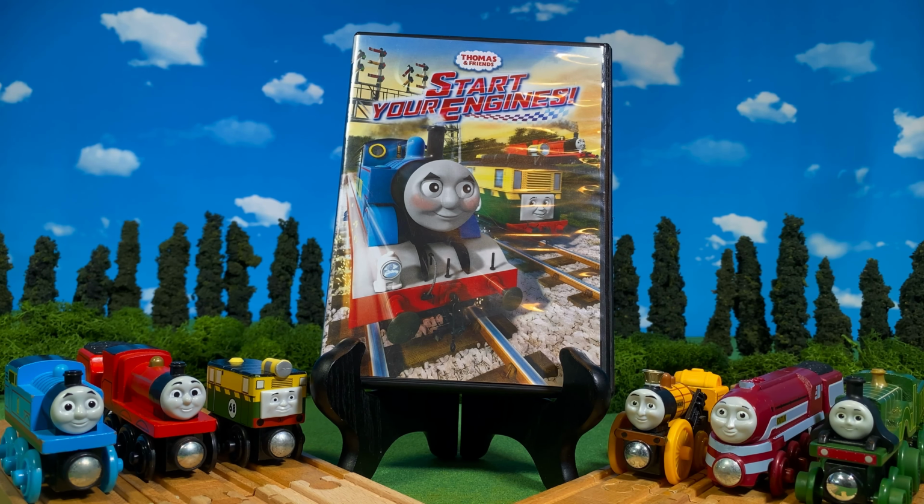So we have Two Wheels Good, Reds vs. Blues, Slow Stephen, The Little Engine Who Raced Ahead, Best Engine Ever, and Philip to the Rescue. And then our bonus features are Calling All Engines, where Sir Topham Hatt shouts out Bill, Ben, and Marion.